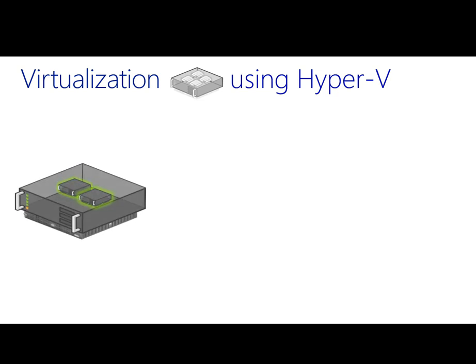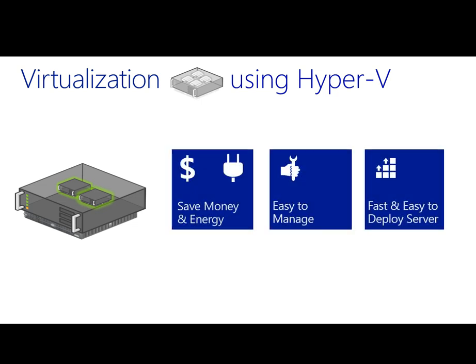So now, instead of having 3 physical servers, I can have 2 physical servers virtualized in 1 physical host. So you can save money and energy. Instead of buying 3 licenses and 3 physical servers, just buy 1. And it's easier to manage. Instead of managing 3 physical servers, I just have to manage 1 physical server. And it's fast and easy to deploy servers. So if I need a physical server, let's say I'm a developer and I want to test my application, I don't have to buy a physical server. I can just create a virtual machine, and I can have it in just a minute.